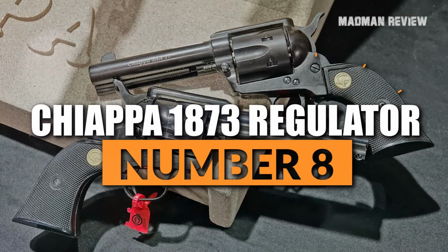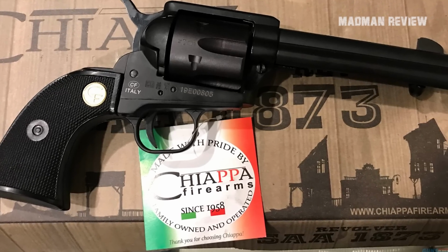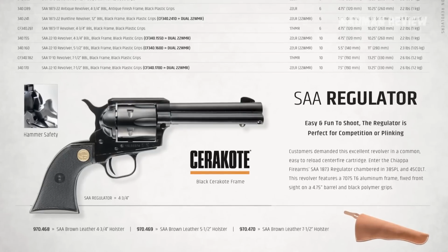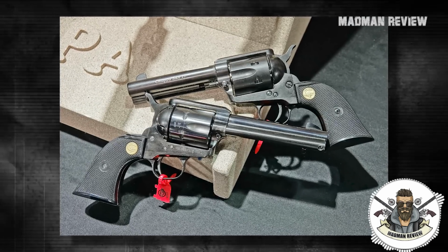Number 8, the CHIAPPA 1873 Regulator. The CHIAPPA 1873 Regulator is based on the Colt Single Action Army, but it's a modern gun with modern features. It does try to pass as a Wild West gun with its look, but it does come with a transfer bar safety. Also, more importantly, it has an aluminum frame. This makes it lighter, but also definitely not Wild West.